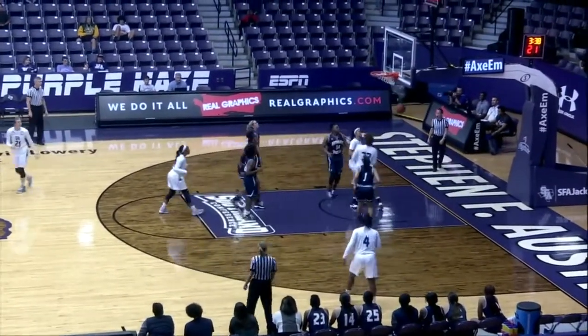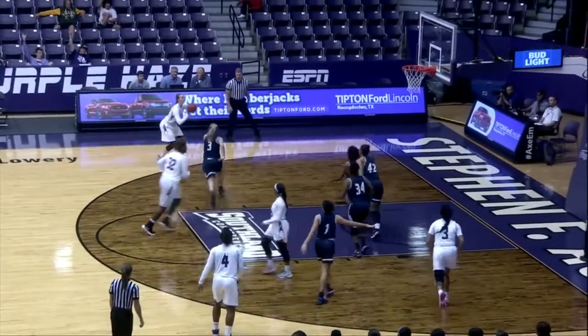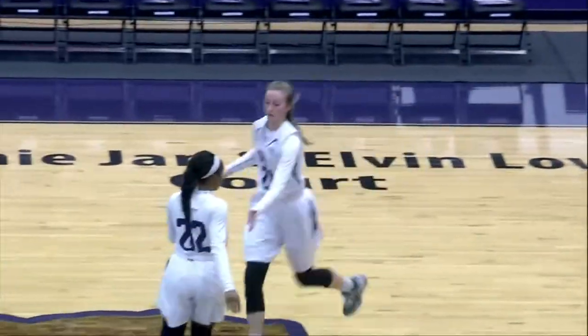Now Taylor Jackson in the paint on the other side. Nice little jumper. It gets around the defender. I like that. Almost lost it. Jackson still has it. Long pass to Parker. Parker wide open from three, and that one's good from the left side from Parker.